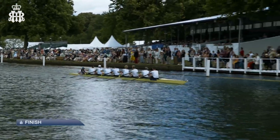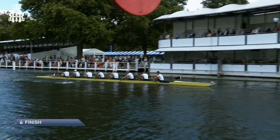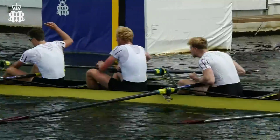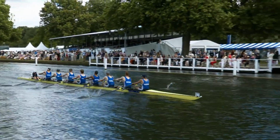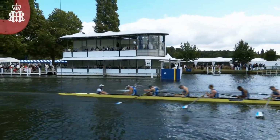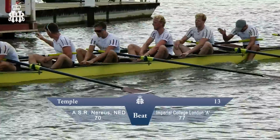As Nereus come up to the line in the last race before lunch, the Temple Challenge Cup, they will add their names to that trophy. Oh yes, the shouts of yes, yeah. Imperial College just now come in to cross the line. Exhausted, as you would expect.